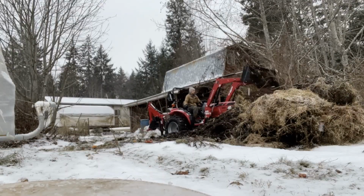I've used this girl every single day, bar when it's pouring rain. You know, overall, it's really impressed me. So I just want to take a few minutes to walk you through. Now, I'm not a real tech guy. I don't know all the ins and outs of this versus a Kubota. I'll give you some reasoning why I chose Mahindra over Kubota.